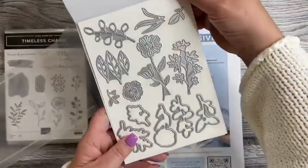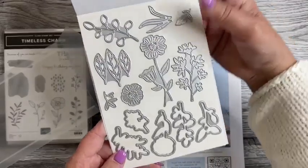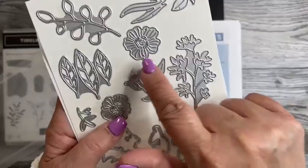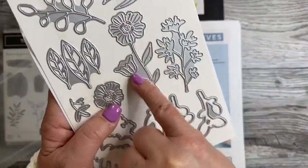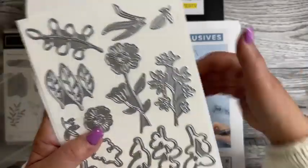let's do it this way because that actually looks better. There we go. With the die set as well. And I think this right here is so cute. So when you cut, it's also going to give an impression into the paper, so it'll be embossed as well. So that's really pretty. Awesome.